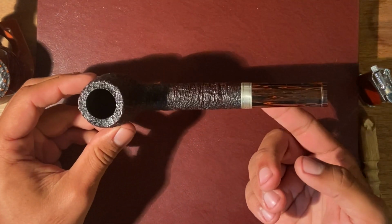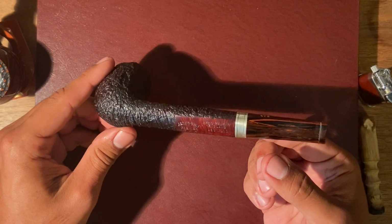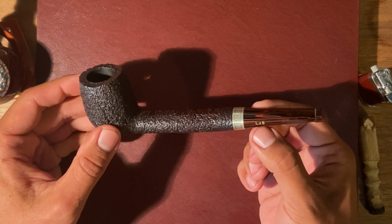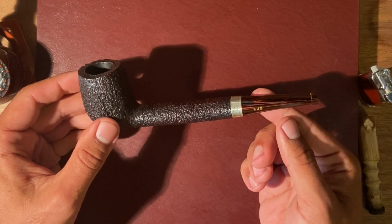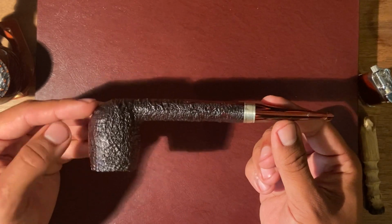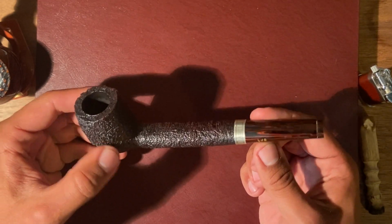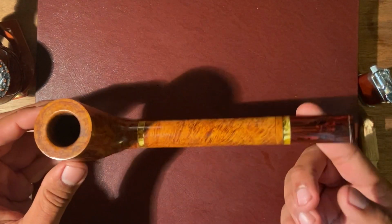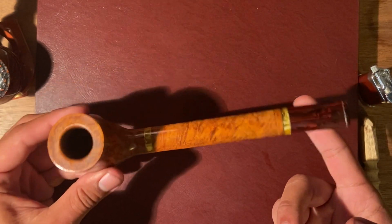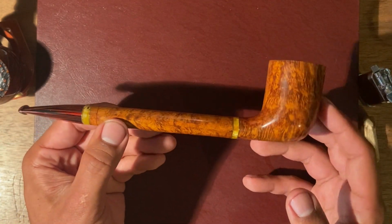Here we have a Ferndown Premier. It's the Lesswood, and on the stem here, it's LJS. But again, in that Canadian shape that's so prevalent in this collection. Here's a Ron Powell. So we have an American-made, absolutely massive Canadian-style pipe.